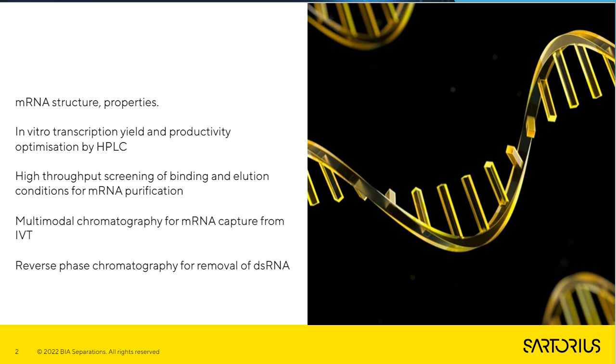the downstream or purification aspects in the mRNA production process, touching on it from two different points. The first one will be to look at high throughput solutions that can be implemented, whether in discovery for high throughput screening and production of different RNA constructs, or to optimize our purification processes from a design of experiment point of view, to get the best possible output of our chromatographic processes.